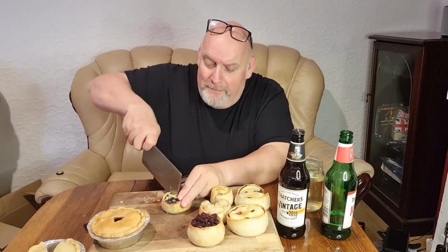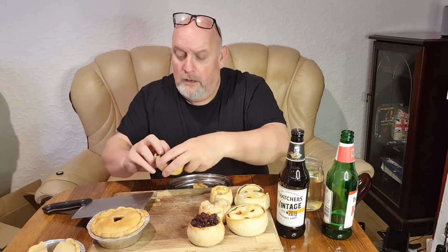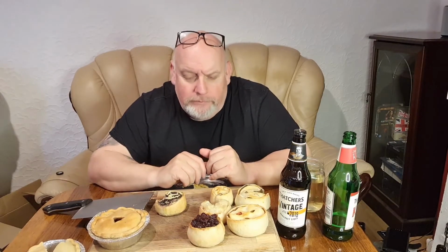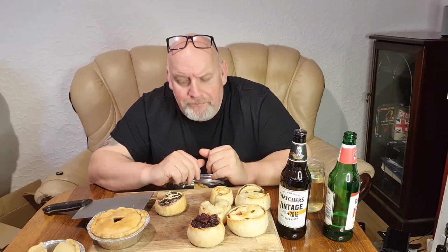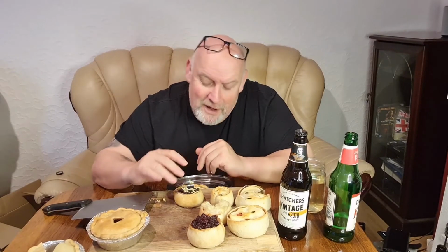Pork with black pudding and cheese on top. Oh, what a time to be alive. See that? That's nice. Personally, I would have liked a thicker slice of black pudding, but that's me. But in fairness, it's a pork pie first, and the black pudding's a topping. I'd be happy with just a big piece of black pudding, but it's very nice. Just more black pudding, please.